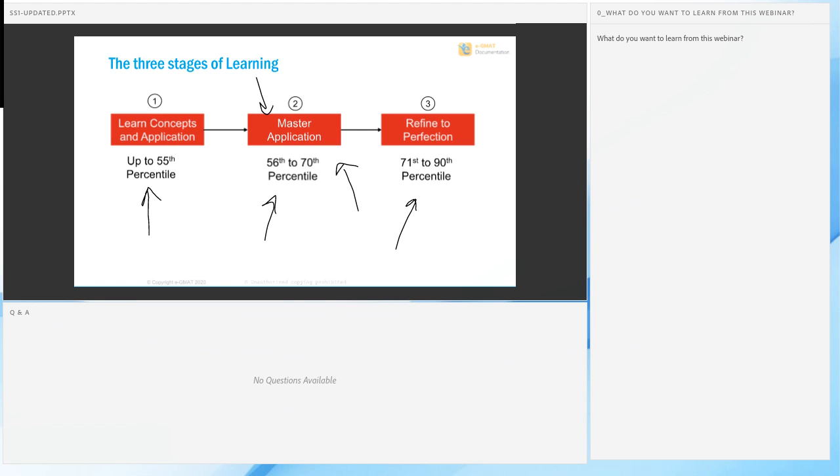If you're already at that 70th percentile, 71st percentile, that's where you need to track really fine-grained analytics. You're tracking analytics even here and here, but the level of analytics that you track over here is a completely different level. And this is where that absolute level of personalization and feedback needs to come in, coupled with analytics. And that's where you refine to perfection. You figure out those problems that you have in very specific areas and very specific kinds of questions in those areas, and iron those chinks out in your armor, and that's when you get to that 90th percentile.